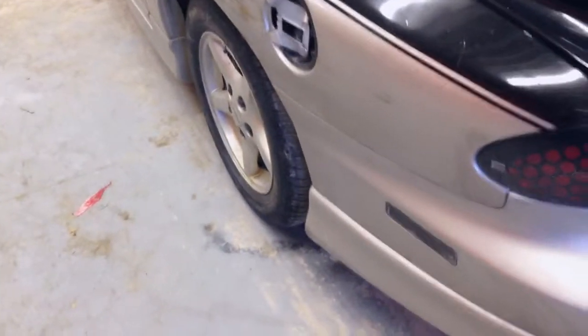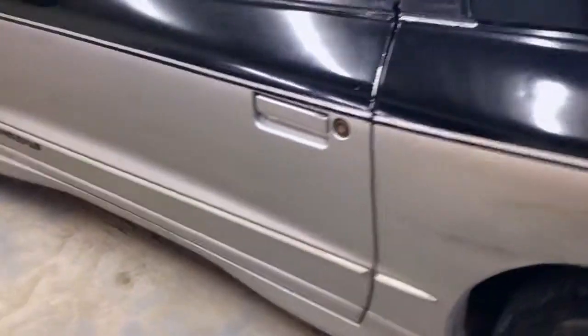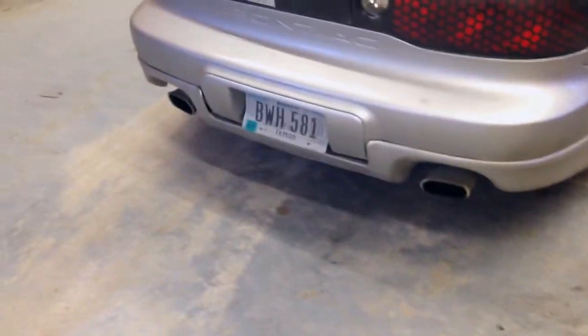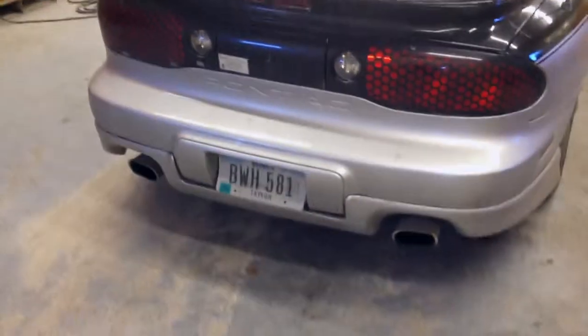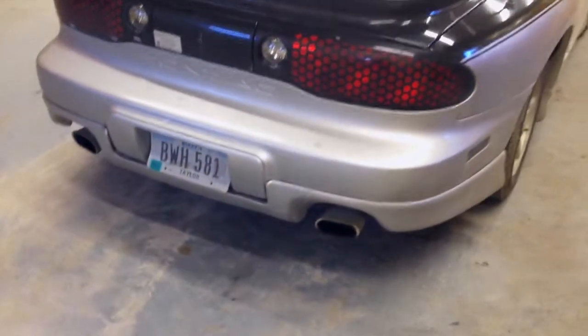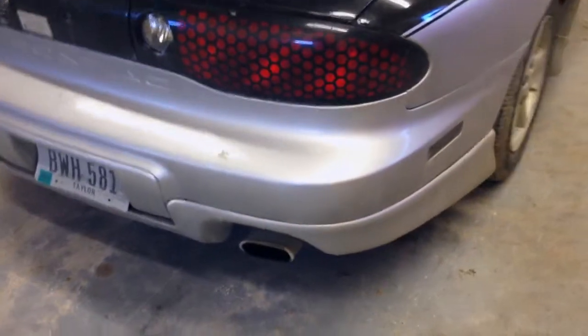What else? It's pretty much rust free. It's a good solid car. Its T-tops leak, of course. Most people say, oh, the T-tops don't leak. If they do, they're lying. It's got factory dual exhaust. Well, not true duals, they're duals off the muffler, but they're right to the factory. I do plan to get something that sounds a little more opened up than this.